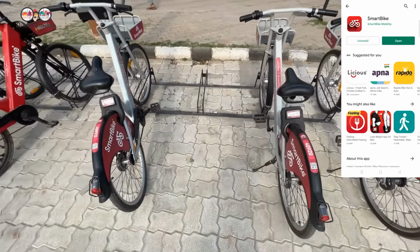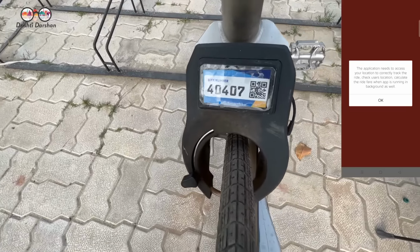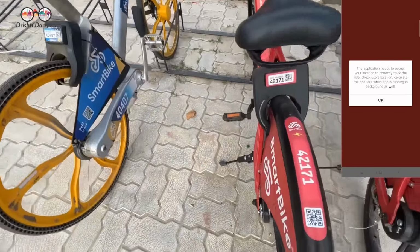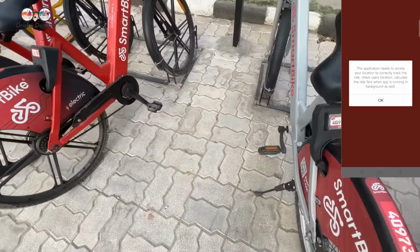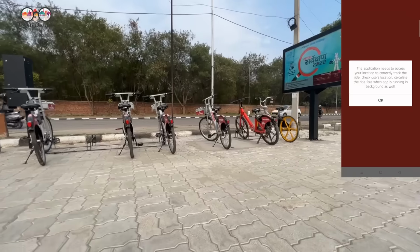For a better experience, this application will request some permissions from your mobile device: camera, your location, telephone, to read phone status and identification, storage, control vibration, access Bluetooth connectivity, view Wi-Fi connections, access location in the background, and many more.